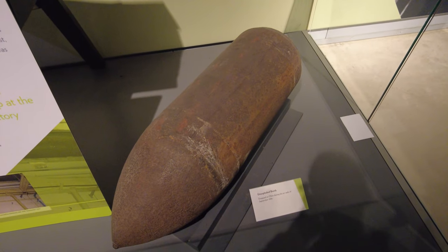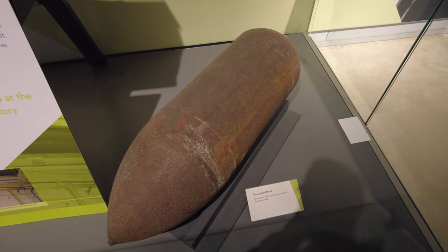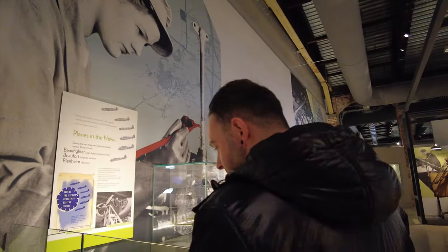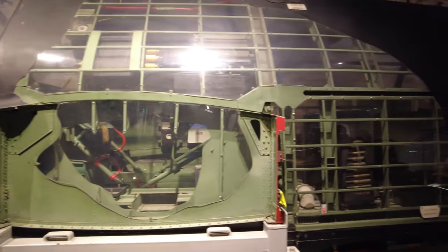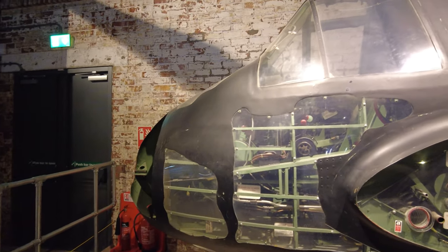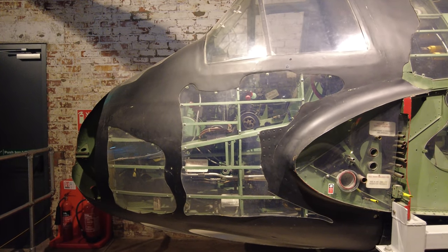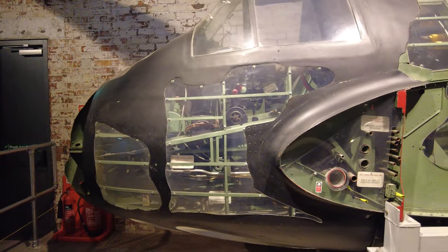That's funny. Joe's found a bomb. That's quite scary. An exploded bomb, dropped on Filton during the air raids of September 1940. That's scary. It was sent to kill you. Actually see inside the plane. Crazy. That's where you'd actually sit. Doesn't seem very comfortable. No. Not at all.